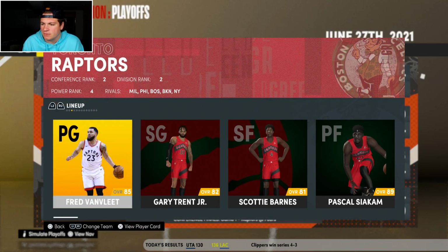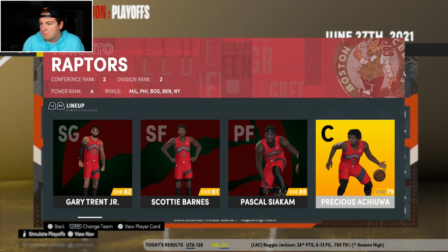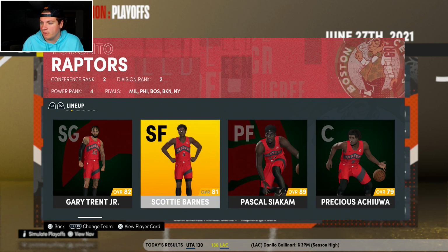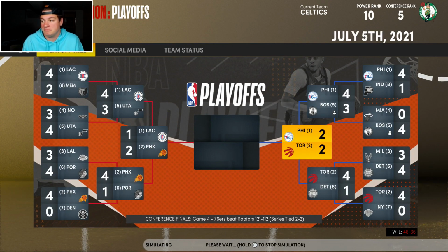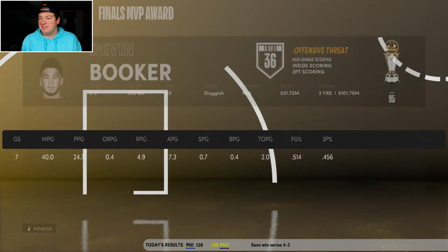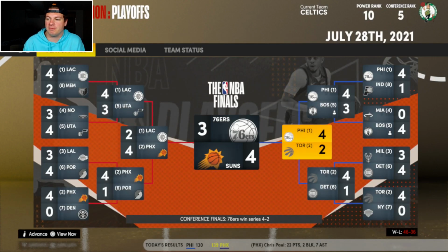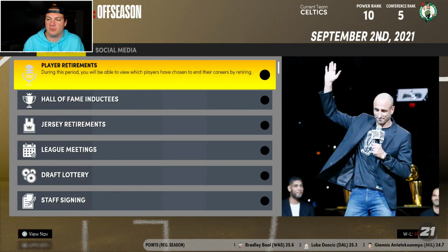How the hell is Toronto? Wow, honestly, good for you. They're playing Scottie and Pascal Siakam next to each other. I don't know if I would necessarily do that, but all power to you. 76ers-Suns finals. The Suns come back after losing the finals to the Bucks just a year prior, and Devin Booker gets his redemption and does win Finals MVP.